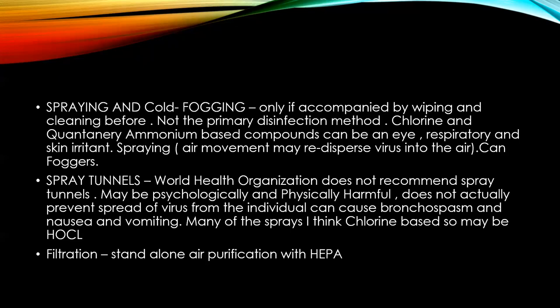Spraying can also redisperse the virus into the air, especially if you haven't cleaned or wiped the area before. And we got these can foggers from one of the dental companies. I still haven't used them. I do have them, but just reading the reviews in our little WhatsApp groups, it was probably not a good idea to buy them, because of the respiratory irritant issues, and you're supposed to technically set one off in between each patient.